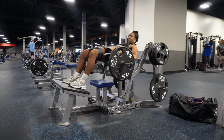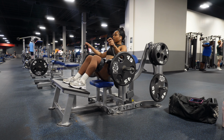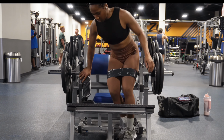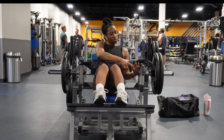But we're doing the first 10 reps slow and controlled, as you see, and then we're going to pulse at the top of the rep for 10 reps, and then we are going to finish with a 10 second hold. So actually 20 reps, not 30. But we're going to add on weight on each set. So I just added on a 45 pound plate for each set.